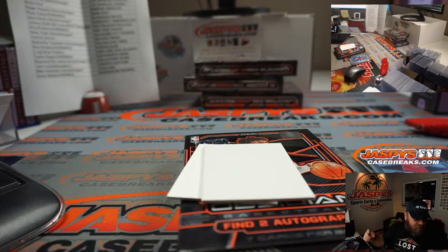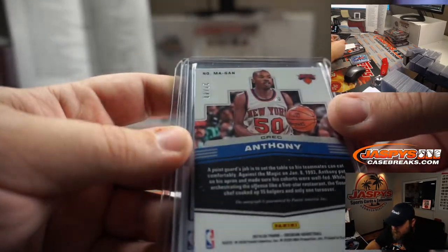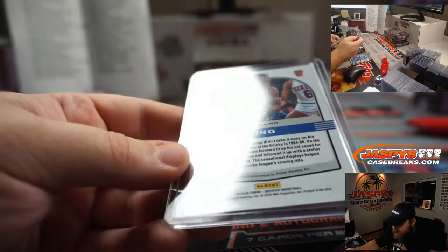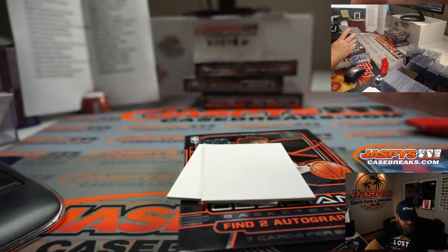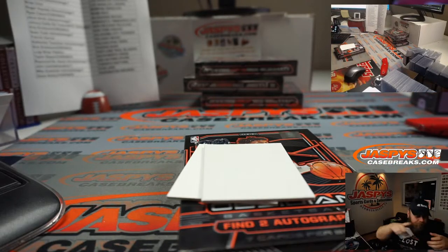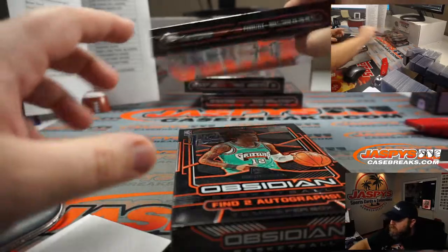That first box, those autos, I don't think I ever showed the numbering on those. That Greg Anthony is 27 out of 40, and that Bernard King is 38 out of 49. Don't remember if I showed those. I don't think I did, though. But nice there, Wiggins there, John.